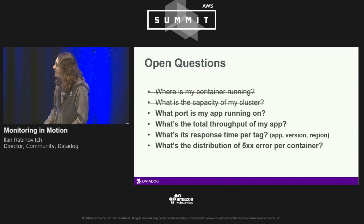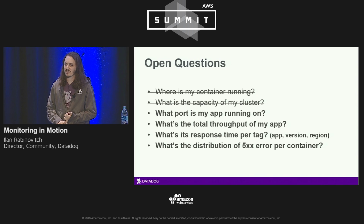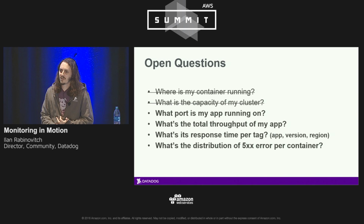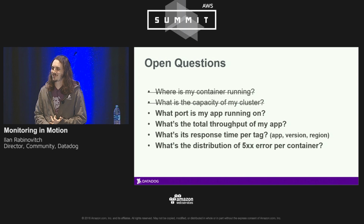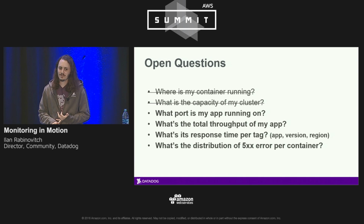But we still don't know things like what port your app is running on. So if you have something like an NGINX status page, how do you get to that to get the metrics? The port changed every time you launched it. We still don't know the throughput of your particular app. We have the throughput of the cluster. I can tell you how many network bits came out the front of a particular instance or a cluster of instances, but I haven't told you how to get it from your individual app.